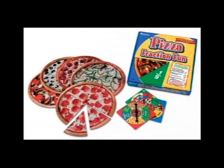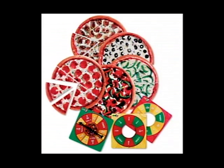Ms. Neal also recommends Pizza Fraction Fun. Time to make pizza! This clever game teaches fraction concepts and skills using slices of pizza to identify fraction denominations. Children play 7 different games to practice identifying fractions, matching fraction equivalents, and performing fraction addition and subtraction by building pizzas. Game includes 13 double-sided pizzas, one side shows the fractions, and 3 double-sided spinners providing different levels of learning.